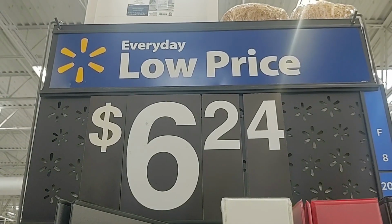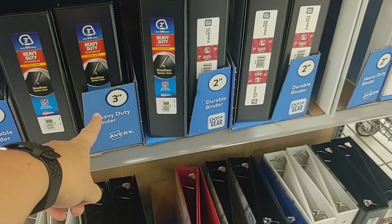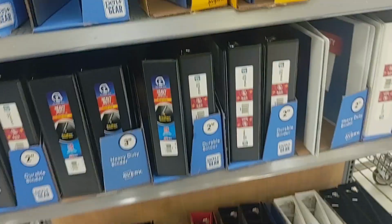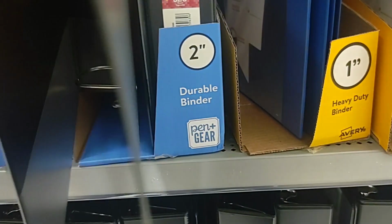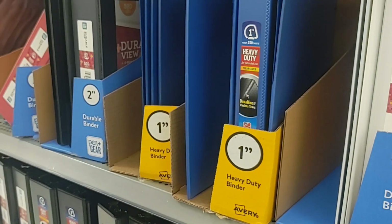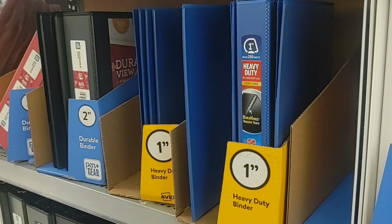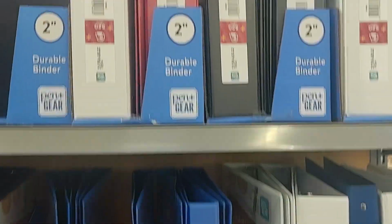So I do need a folder. Folders are $6.24. We have a 2-inch folder or 3-inch folder, and I think they're the same price. It's really what it sounds like. It's a folder, has 3 rings inside. I hate how some of my books are sold as loose leaves, and I have to buy a folder just to put the book together. And then it's not very durable, and it only lasts 1 semester, so you can't really sell it.